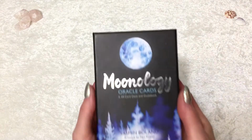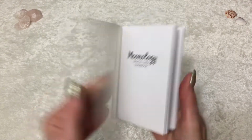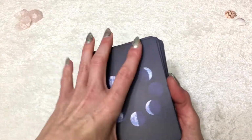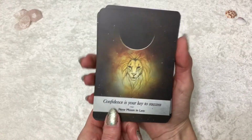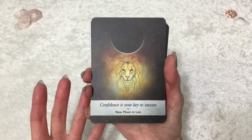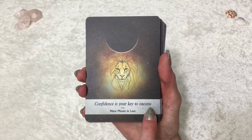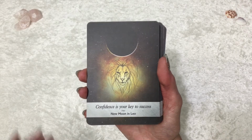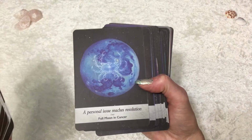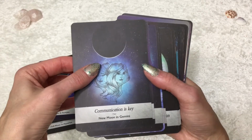Another deck that I love is called Moonology Oracle Cards by Yasmin Boland or by Nyx Rowan. And typical of Hay House, it comes with the booklet. And the cards are typical Hay House size. These are the backs with all phases of the moon. And it's what I call another learning deck, where you draw this card, New Moon in Leo, and the message is confidence is your key to success. So it tells you a little bit about what the placement of the moon in that sign means. And it's got very simple illustrations, very simple but succinct and relevant messages.